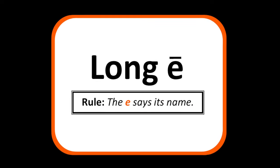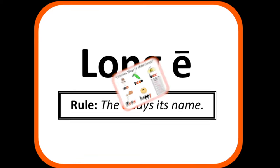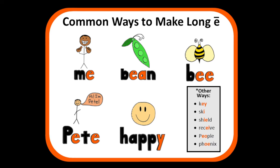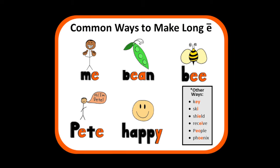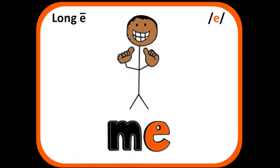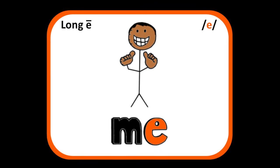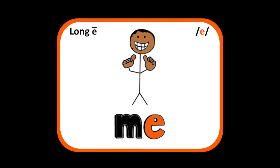Long E. The rule is that the E says its name. We'll be learning about the common ways to make long E, as in the words me, bean, bee, Pete, and happy. The letter E in the word me makes the long E sound. The rule is that the letter E by itself can make the long E sound.